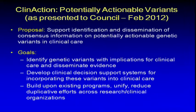In February of 2012, we brought a concept to council. The focus was to develop a resource of potentially actionable genetic variants for use in the clinic. Although there was support in general from council, like Anastasia said, there were significant concerns raised that we took back with us and considered, to bring back to you here during this council session.